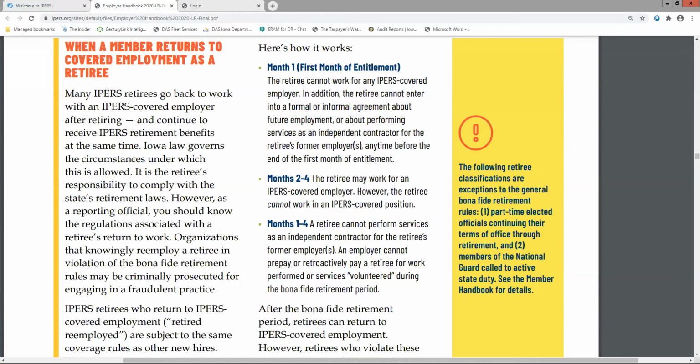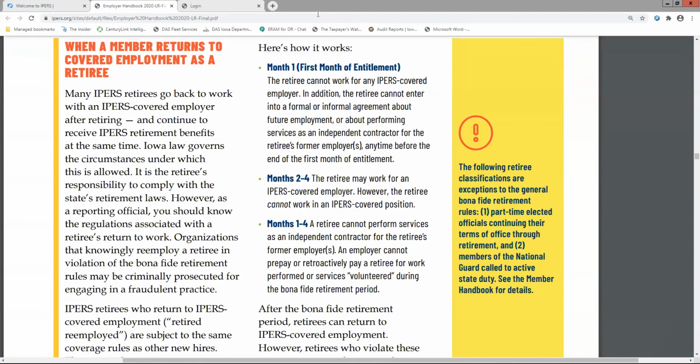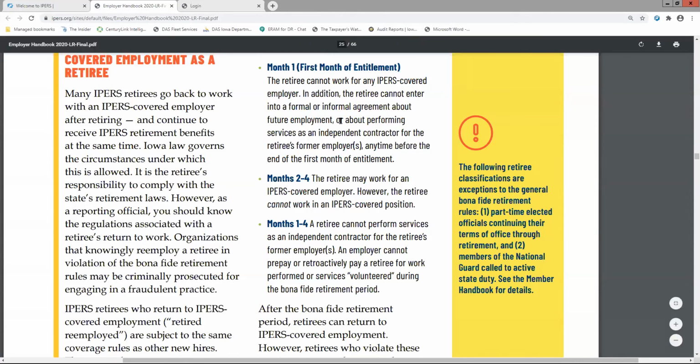As recent as Monday, September 21st, those provisions have been extended to bus drivers, paraeducators, or other employees of a school district or area education agency as well. So that is brand new information just on Monday. Basically, any employee of a school district will no longer have to worry about that 4-month bona fide retirement period and that earnings limit while the proclamation is in order. If that proclamation stops, then the normal IPERS rules will be followed.